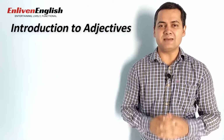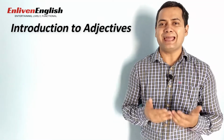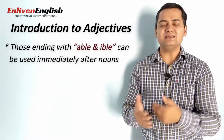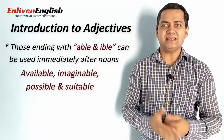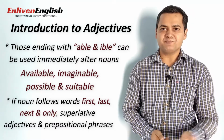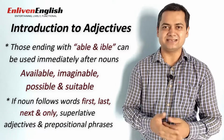These were just a few examples of how we can form adjectives with verbs and nouns by adding certain suffixes to them. We can continue to learn and add more adjectives to our existing vocabulary. Some adjectives ending with able and ible can be used immediately after nouns. Some of them that we use quite frequently are available, imaginable, possible, and suitable. These words can come immediately after a noun if it follows the words first, last, next, and only, superlative adjectives, and prepositional phrases. Let's see their position in sentences.